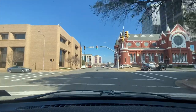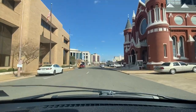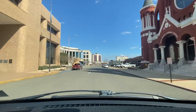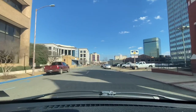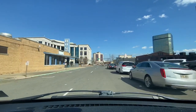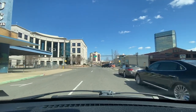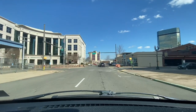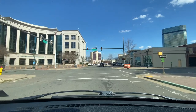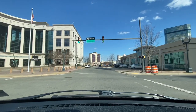We're passing Marshall Street. We got the Holy Trinity Catholic Church on our right and the Court of Appeal Second Circuit on our left. We also have an old bus center right here on our left-hand side. We're now approaching the Tom Stagg United States Courthouse on our left on Edwards. So we could go straight or we can go left. I definitely want to hit left, but I'm going to go straight.